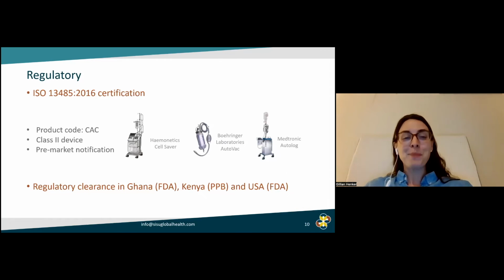And then we get to the fun part here where regulatory. I can go into this more, but just to say that we have ISO 13485 as a company. So that's something we're really intent on. It's a quality management system, well recognized. And then we do have regulatory clearance for this device. We started in Ghana with their local regulatory service. We actually had to send samples of the device over there. And even for a renewal, we had to send samples. We're registered with Kenya for their Pharmacy and Poisons Board.